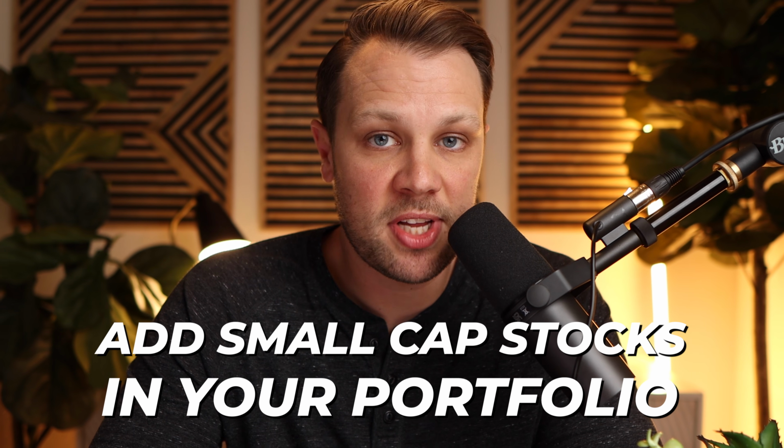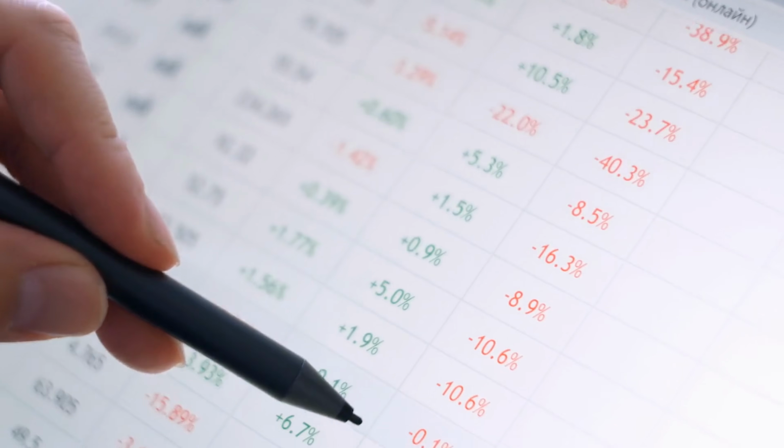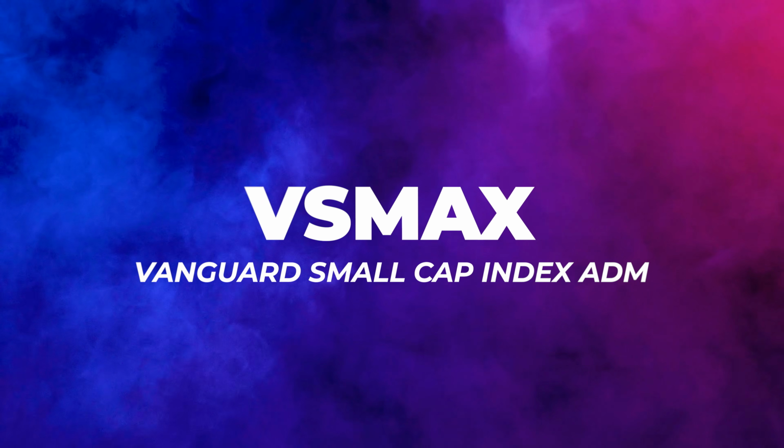Now, if you want some extreme diversification, what you can do is add something like small cap stocks within your portfolio. Now, small cap stocks are smaller stocks on the stock market. You're going to get small cap exposure if you invest in the total stock market like VTSAX. But if you want full-on small cap exposure, what you can also do is invest in something like VSMAX.